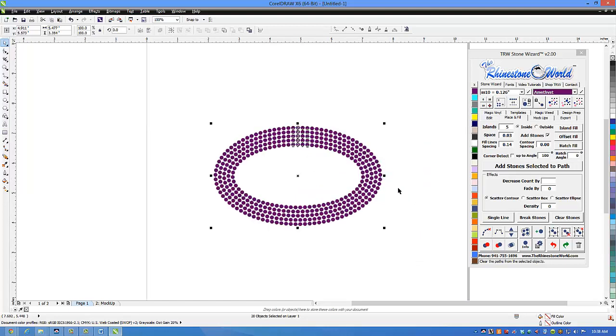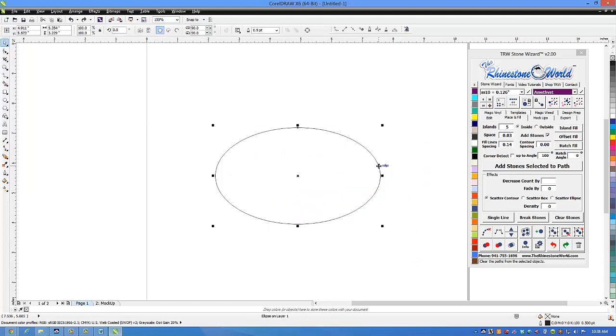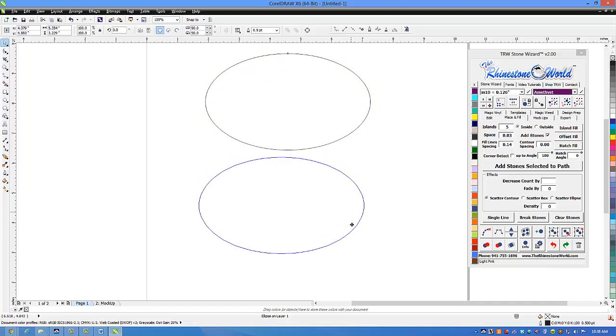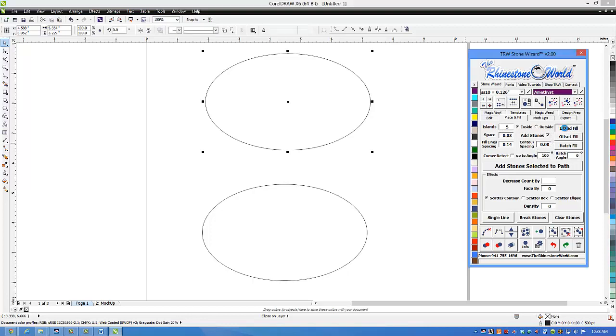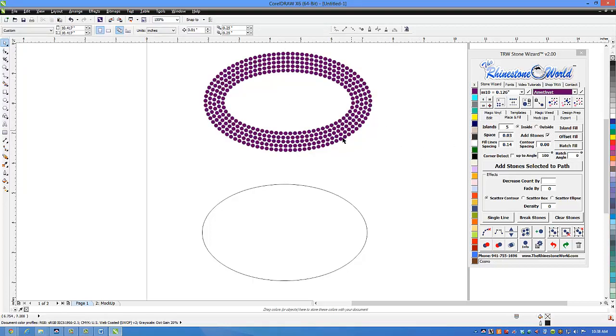Now, a lot of you are coming with questions as far as your paths, and I do want to throw this in here real quick so you remember. Watch, I'm going to do 2 of them just to show you. I'm going to create a path right there, go 5 islands to the inside, and do no contour spacing and island fill. So you can see it did it on that original path.